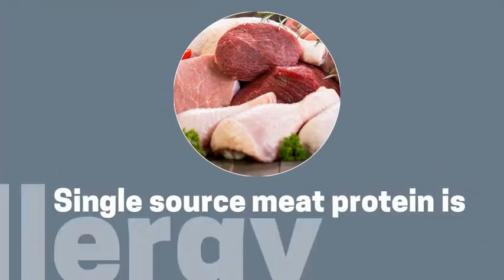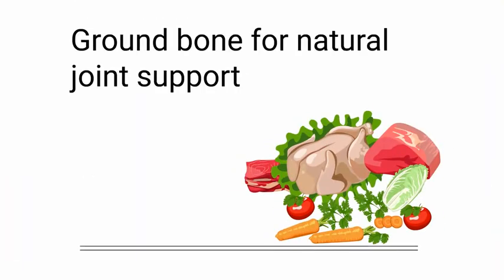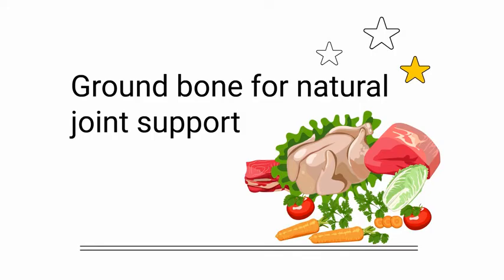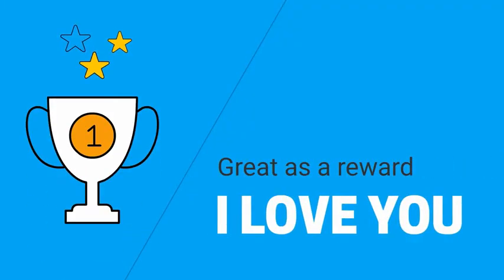Single-source meat protein is allergy-friendly and perfect for rotation diets. Ground bone for natural joint support. Great as a reward or just to say I love you.